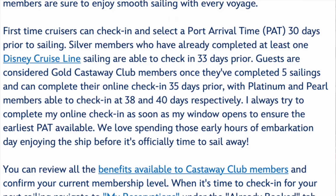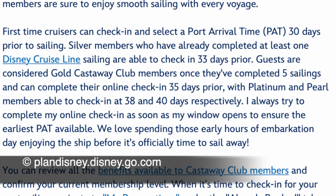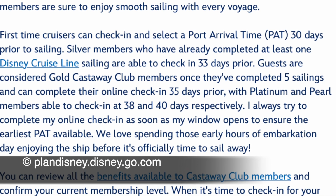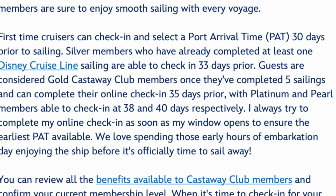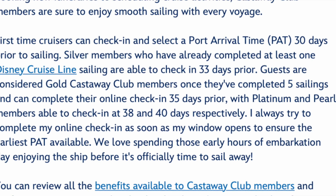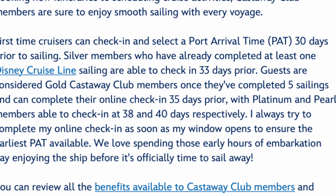Again, the check-in window does vary depending on how often you've cruised. So if it's your first time cruising, you may be 30 days out, whereas if you've cruised with them a few times, it may be 33 days before you cruise. So do a bit of research, know when your booking window is, and get everything together. Get a photograph of your passports, get a photograph of visas. Make sure that you've got all of that ready for when you can start booking in, and hopefully you'll get a decent arrival time and you can go on board a lot sooner and enjoy the Disney cruise.